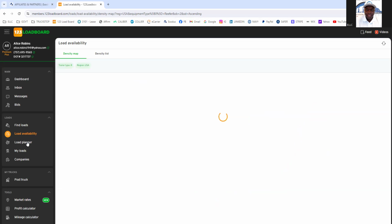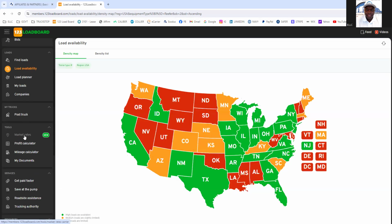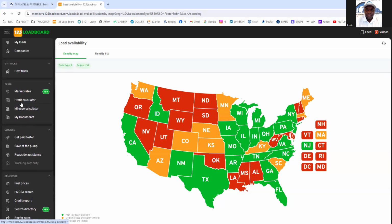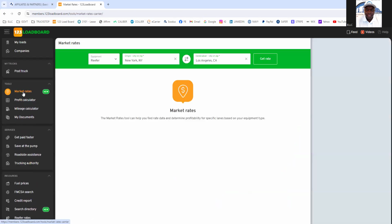Okay, so that's just another feature, load availability. I'll be here all day. I can show you load planner. I can show you other features of 123 Load Board, but why not get it for yourself and decide and utilize it for your benefit?